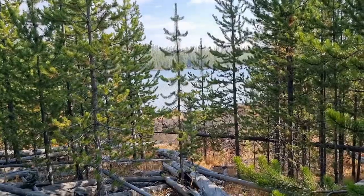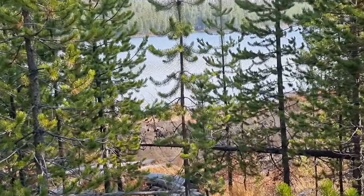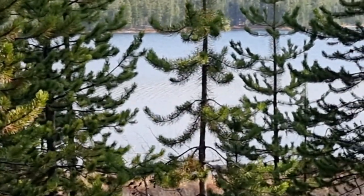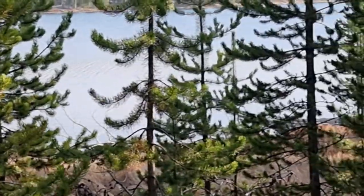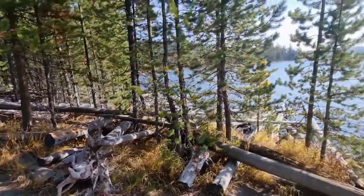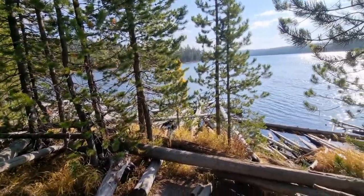Every trail that you start here, there are warning signs about bears, telling you what to do and to carry bear spray. So that's what I'm doing. Only about 350 meters into the hike, and I can already make out the lake through the trees here. Incredibly pretty walking here amongst the trees with the lake on the side.